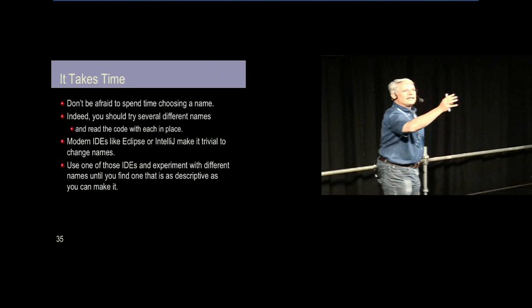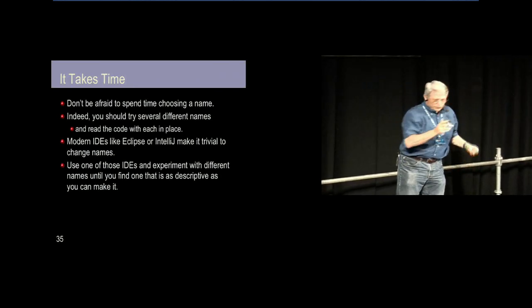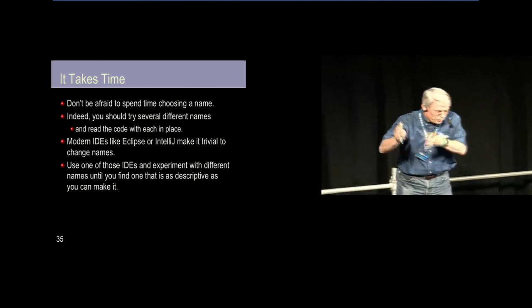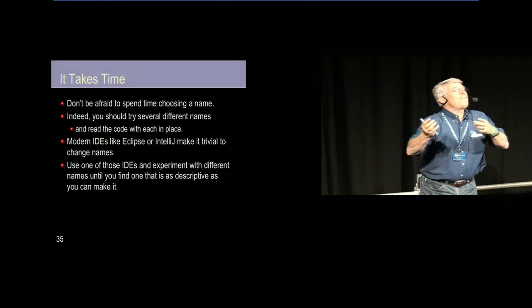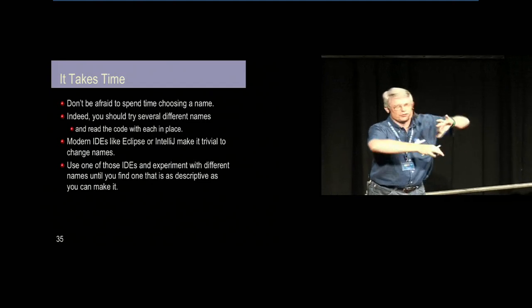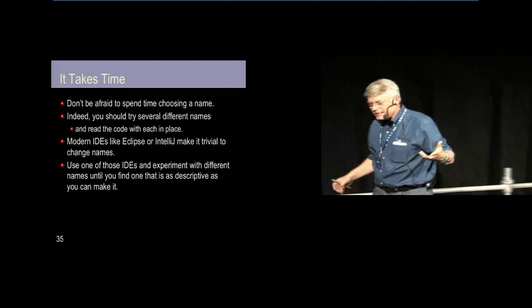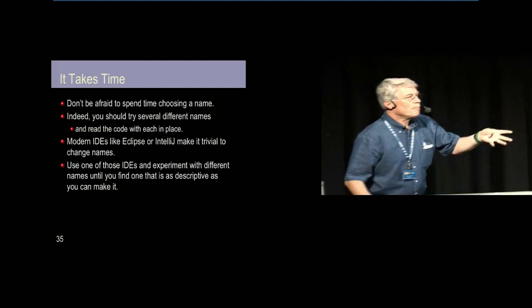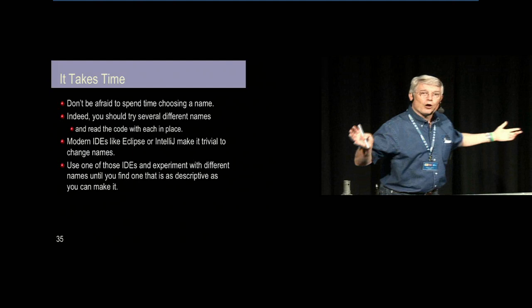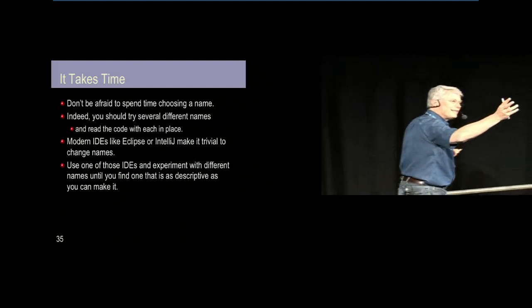I don't mind if you use a name like foo early. If you're sitting there going, okay, if foo, whatever, and then you come back to it and say, okay, what did I mean by foo? Change the name. I don't mind if you choose very pragmatic names at first, but an hour later, I expect them all to be gone. An hour later, I expect you to have gone through that code and cleaned it up.